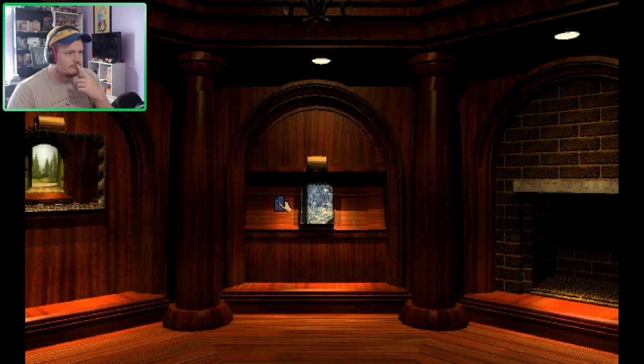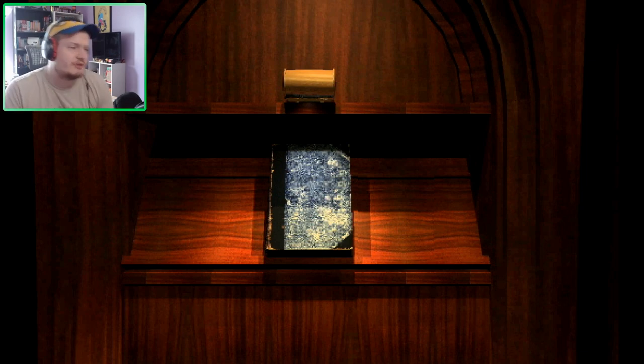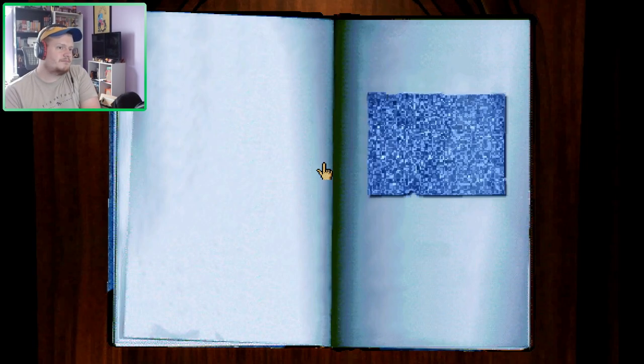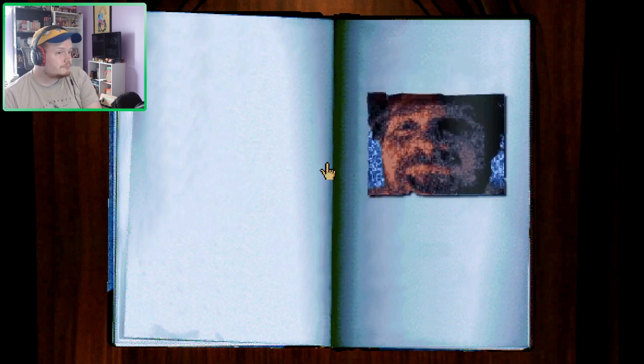Can I put this in this one? No. Blue page and blue book. Okay. So if I find these pages, I should bring them here? Or am I gonna find more of these pages? Okay. I need red pages and blue pages.